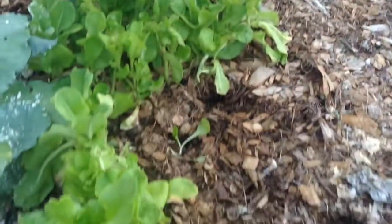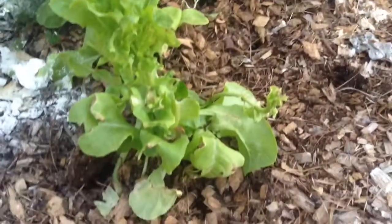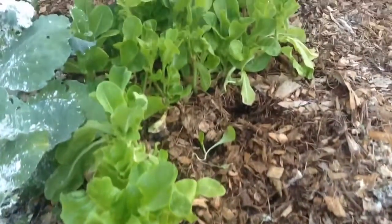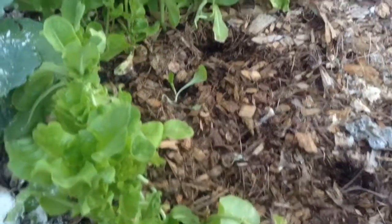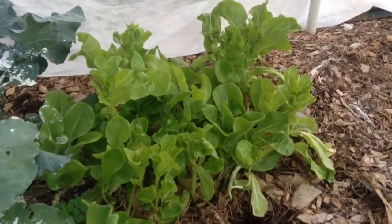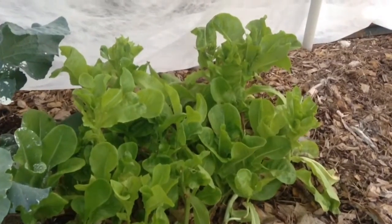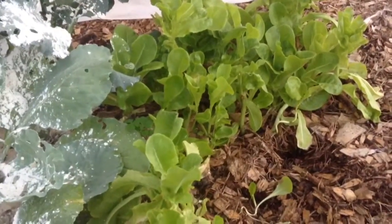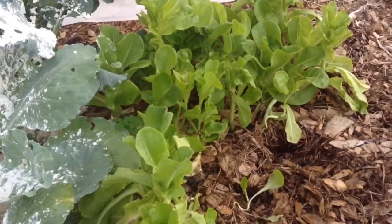You've seen this planted up in lettuce. I don't know if it's because it's so shaded or just because they were planted so closely together, but they're getting pretty spindly. And so I pulled these and I transplanted them somewhere else, so I'll show you in a second. So we'll see how that turns out, but we're still harvesting from these. It's just not as consistent as I would like, and I was wondering if maybe it's because they're too crowded.